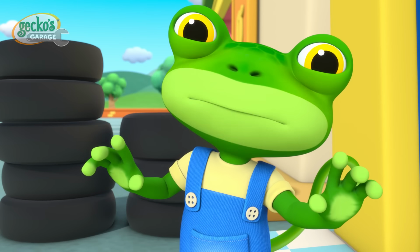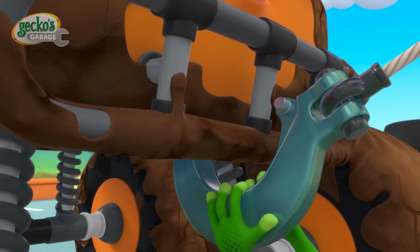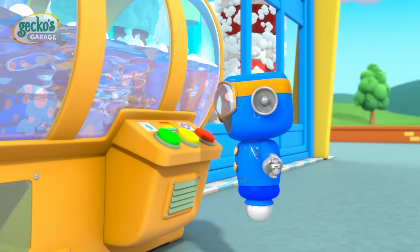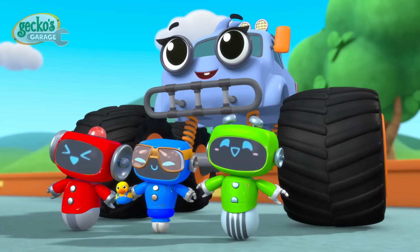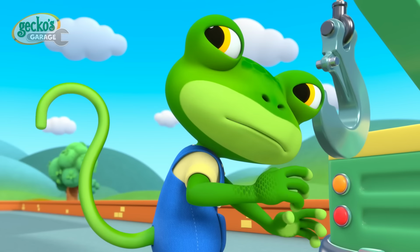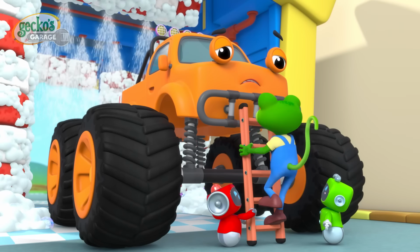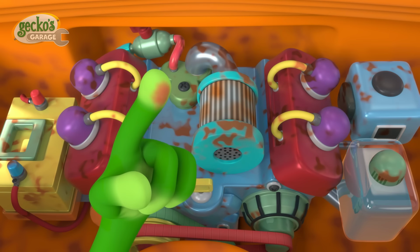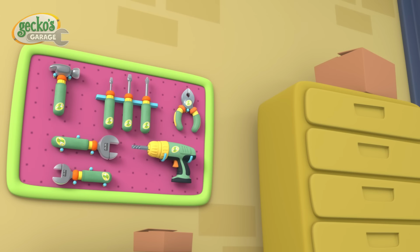Oh, don't worry, Molly. We'll tow Max through the car wash with Tilly's help. Go, go, Tilly Tow Truck! Maximum power for Muddy Max! There you go, Max. All clean. Something's wrong. Let's take a look. Oh, no! Your engine is full of mud. Don't worry. We'll get rid of it and have you running smoothly again.